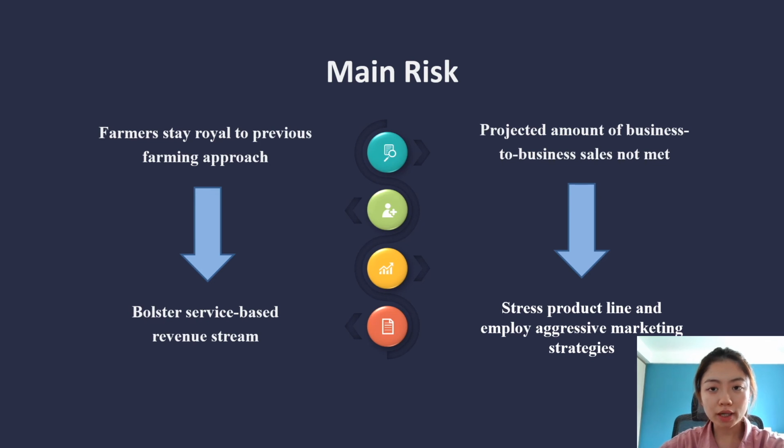If we fail to create our projected number of business-to-business sales, we could certainly take strategic measures to stay afloat. Due to the multifaceted nature of our business operation, it is highly unlikely that our 2 primary revenue streams should fail to meet sales projections simultaneously.